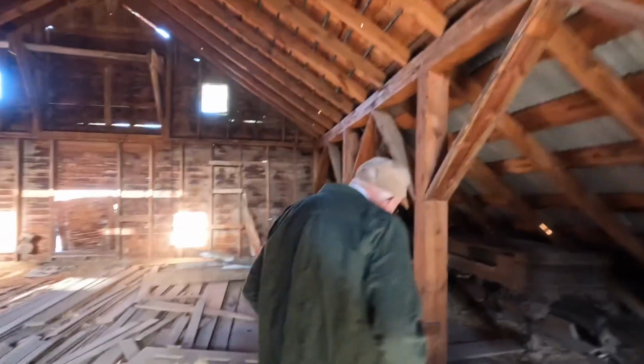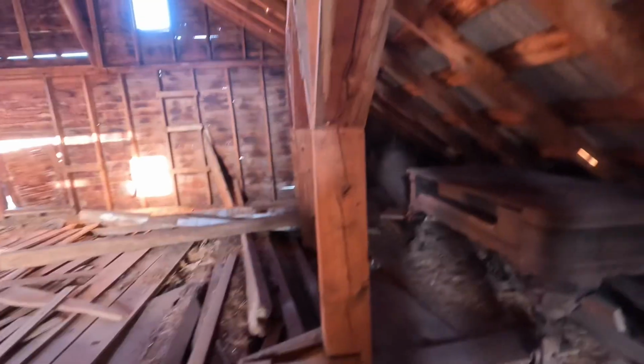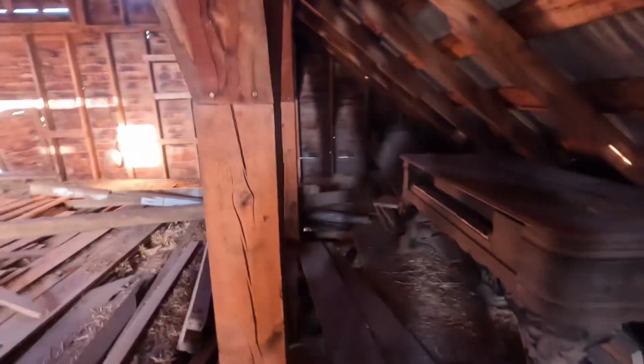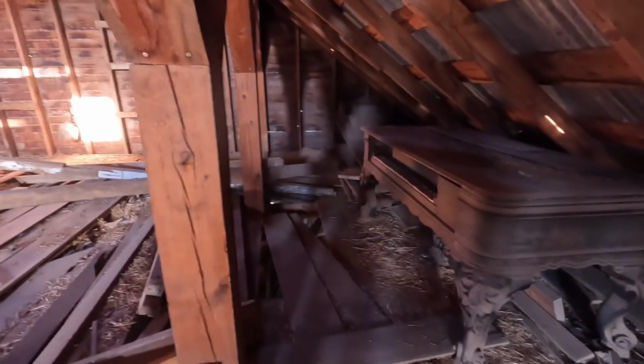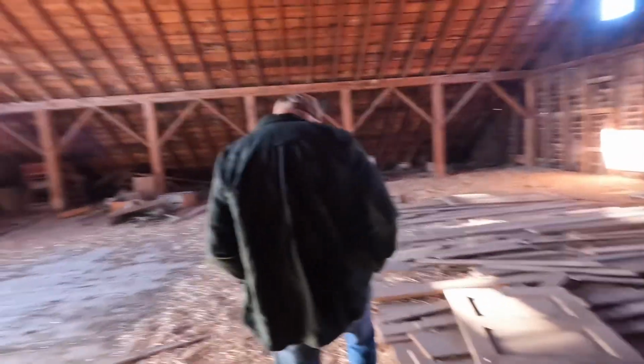These boards here, you can see where they just slide them over, and then they could put the hay down there for the horses to eat. Sure. So that was intentional to have that hole. Yeah, they pulled the boards over, but otherwise it was open for them to feed in. Okay. And that was their dance hall, where they played music with the piano for our dances.